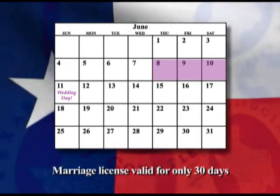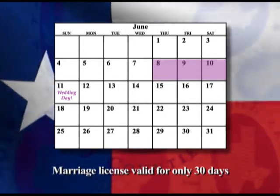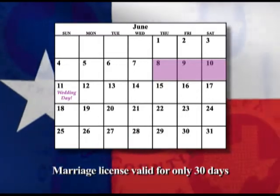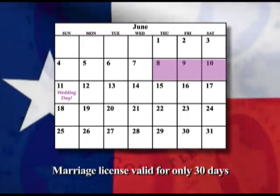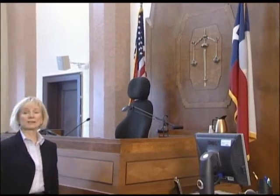Please note, a marriage license is valid for only 30 days. If the license expires before the ceremony, a new license will have to be purchased. After a divorce is granted in the state of Texas, there's also a 30-day waiting period before a person can remarry. An applicant may apply for a license within the 30 days if the court issues a waiver in the divorce decree. So now, let's take a look at the standard process to apply for a marriage license.